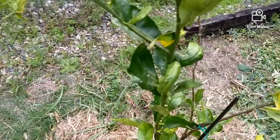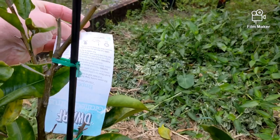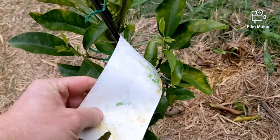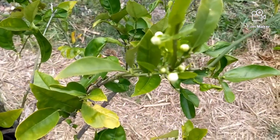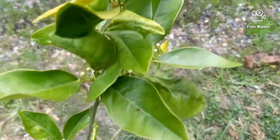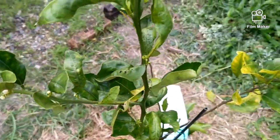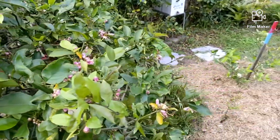Now, I think this one, let me have a look, I've got a label on here. I think this was a dwarf. I can't really see it now. I've got a feeling this one was the orange. I can't really tell. One's an orange and one's a mandarin, but anyway, they both have their flowers just starting on that one. And there's a few buds about to come out. Quite a few buds actually. And then on this one, sorry, a bit close, some buds coming on there, so they'll soon turn into flowers as well. So I'll leave you with that, and then I'll continue the video in a moment.